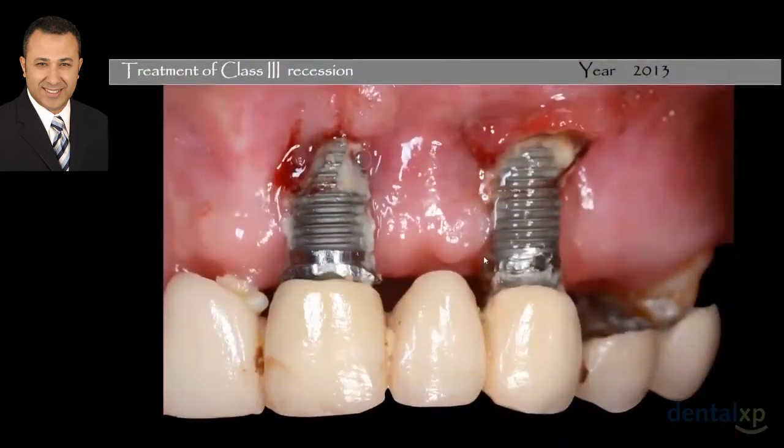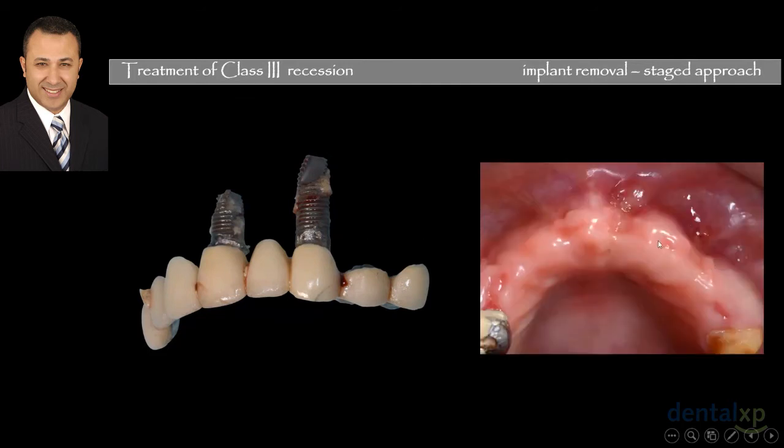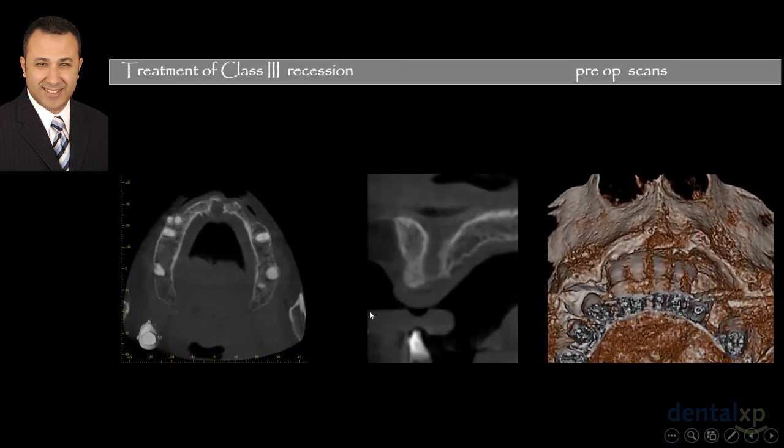Now, when we move to the last case for this webinar, I really think that this is one of the hardest cases in class 2 recession when you have over 5 to 6 millimeters of implant exposed. This case we did 13 years ago, I think. Then we had to remove this whole structure and let this area heal. When we let this area heal, we discovered that we have a deficiency of soft tissue keratinization. We have a low vestibular depth. So we had to work on the soft tissue separately.